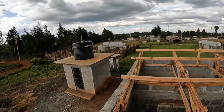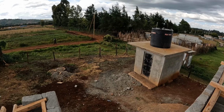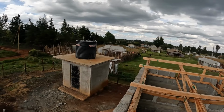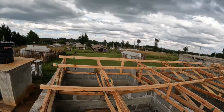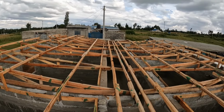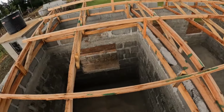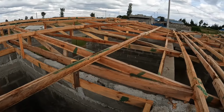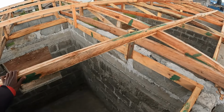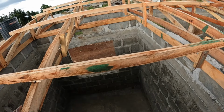Because it's really painful, someone coming to touch this is like touching my heart with a knife. And I will not allow someone to do that here. So my friends, here we are preparing to roof. You see, we marked everything here. Nothing was left like that. So if they remove one and we trace it, if it has this mark, you will never forget that day.